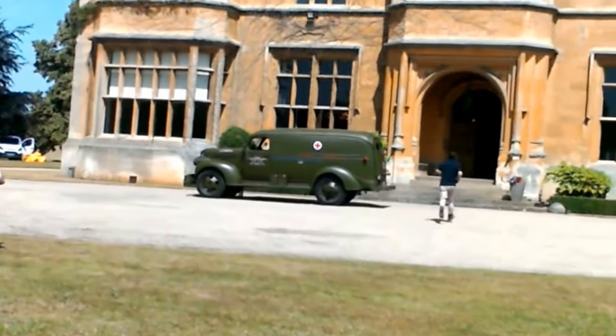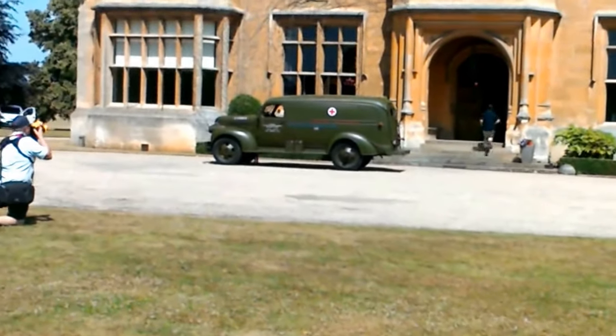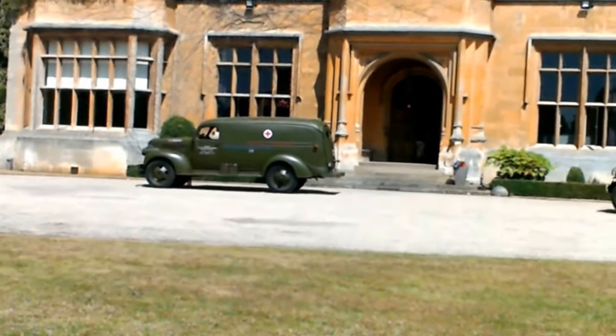I think the door was open in the original one. If I'd have known, I'd have put an American Red Cross uniform on. I'd have brought one along.